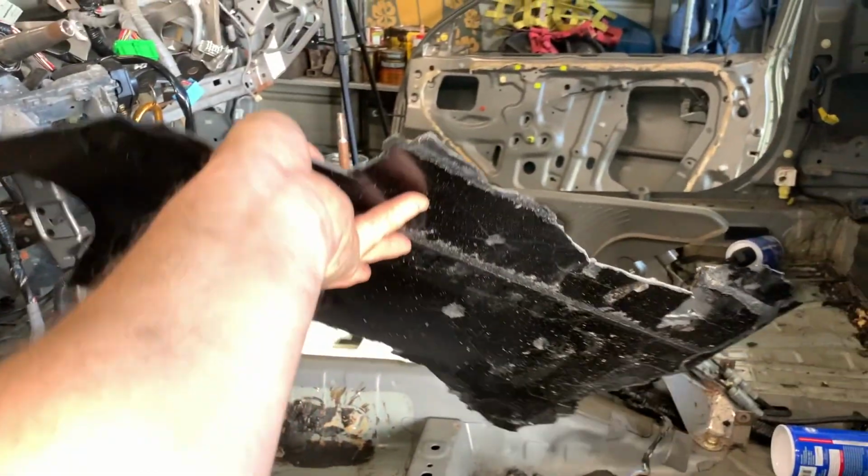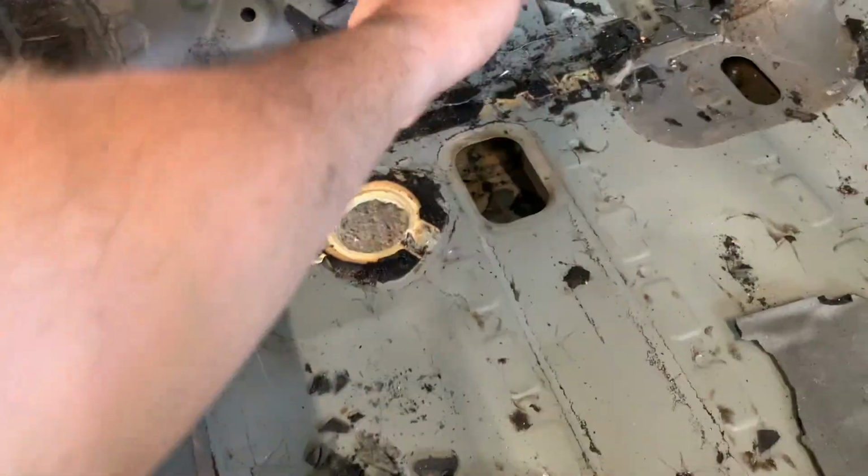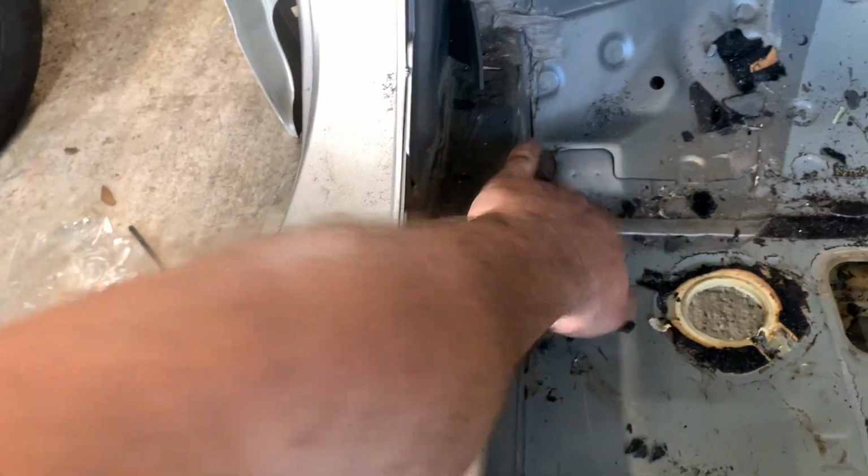4 bottles did this whole thing. Look how good this worked. The whole sheet came out. I just got to clean all this up and hit it with the flap disc, but all 4 corners now are completely clean. Just got to flap this, that, and everything's done.